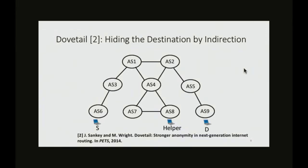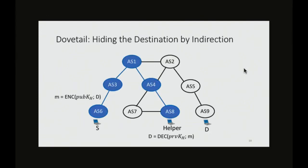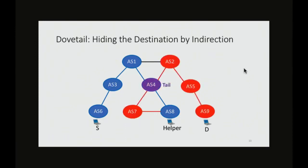Specifically, in Dovetail, the source picks another node, called the hypernode, to help set up the path to the destination without leaking the destination address to the first hop AS. And this is how we do it. The source will first pick a hypernode, and then encrypt the destination address using the public key of the hypernode. Then the source will extend the blue path to the helper. The helper can decrypt the message and retrieve the destination address.